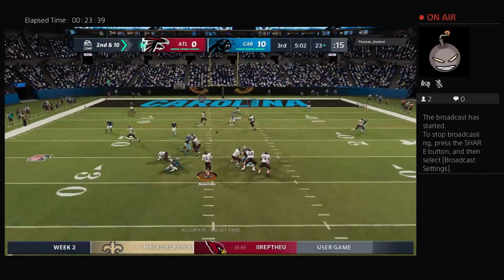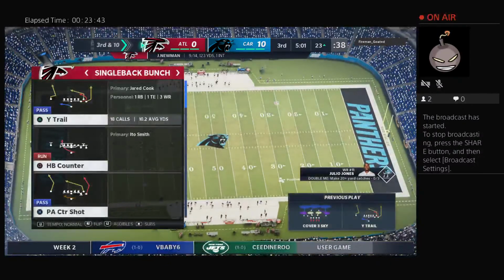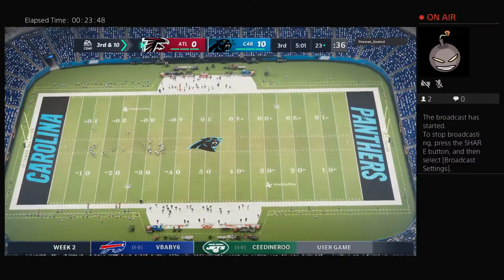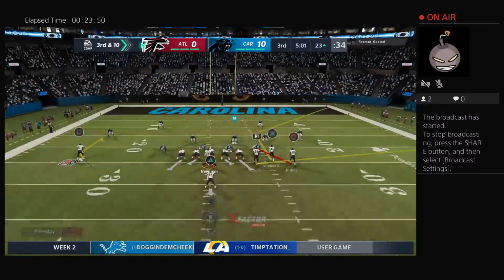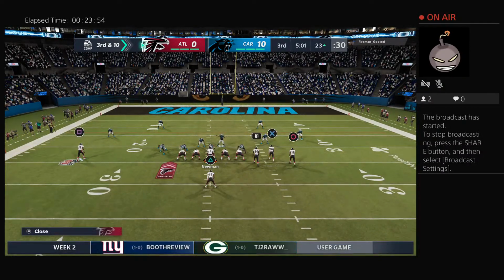He'll try again with the arm here on 2nd down. Throwing over the middle, and it's incomplete. The Pro Bowl wideout Julio Jones is the intended receiver. And it's 3rd down, big play coming up. Here's 3rd and 10. I would expect to see some pressure here.